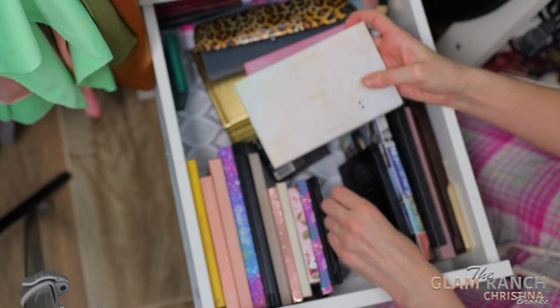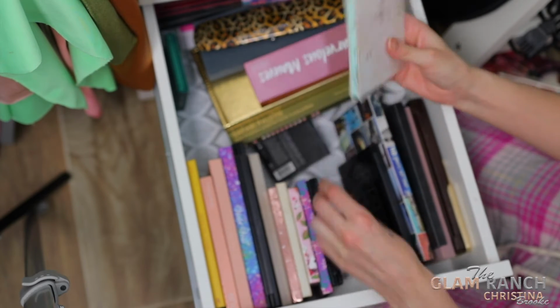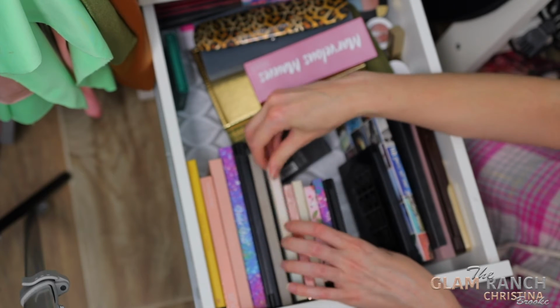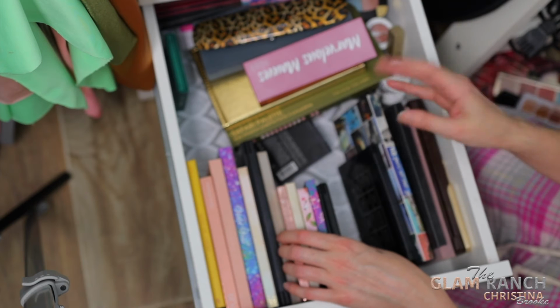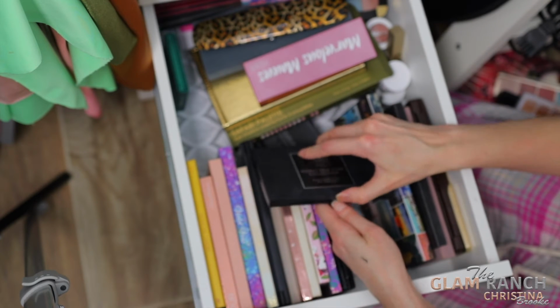Actually, guys, this was the holiday release from ColourPop. I love this palette. I know you guys can't get it anymore, but I'm still keeping it because I like it. I was going to get rid of stuff that you guys can't get, but I really love it, so I'm going to keep it.